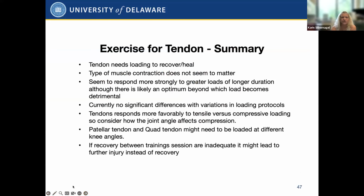So, oops, I went too far. So I think what we're trying to do for you with this presentation is to really think about, again, you need to evaluate all domains. You need to think about really how you can modify the position if it's quad tendon versus patella tendon.